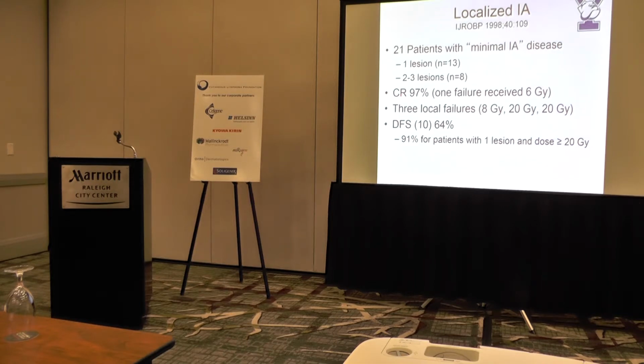The complete response rate was 97%. So we can always make the lesion go away. There were 3 patients who got radiation and the disease came back right where we treated it. And they were treated to doses of 8, 20, and 20 gray, which, again, these are patients that were treated in the 50s, 60s, and 70s.